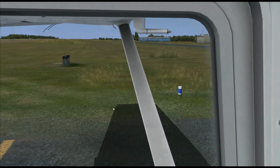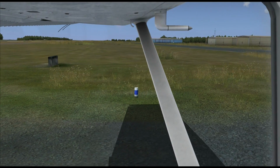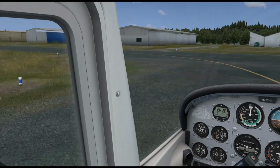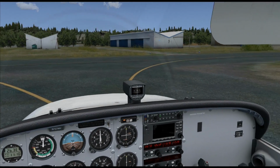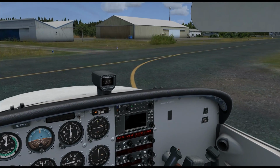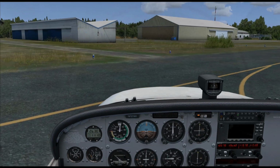Okay, just cleared the runway. Let the tower know that we're clear of the runway. Going to taxi over to our parking area and see what the damage is, basically.